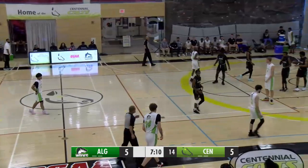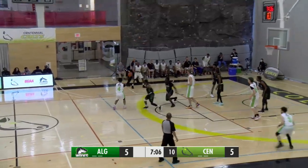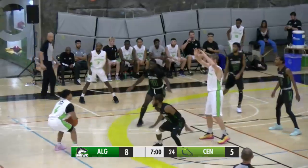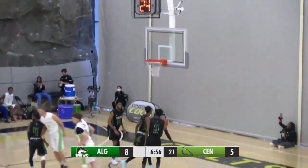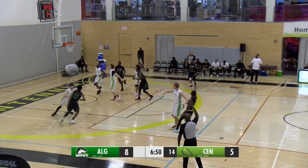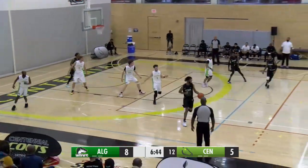All tied up here. A little bit of an offensive discrepancy coming into the game between the two teams. The Colts averaging 80 points per game while the Wolves averaging just 62. So it'll be interesting to see what might be that outside shooting that the Wolves use to kind of make up for that. And Canna finally makes one from beyond the arc. Armstrong will shoot it. And Andongala very active on the boards.